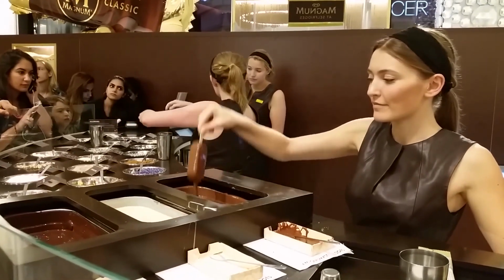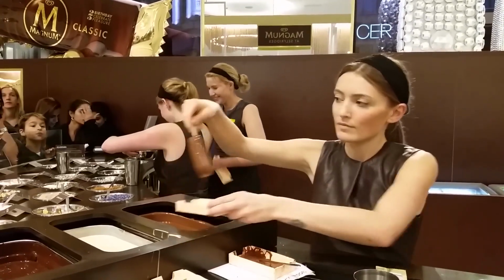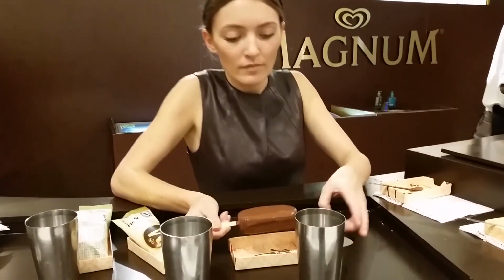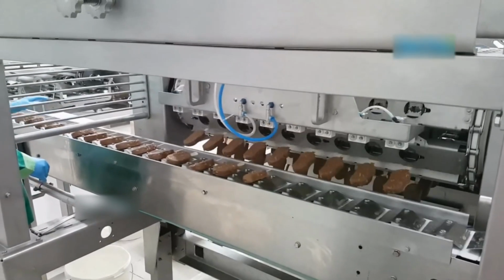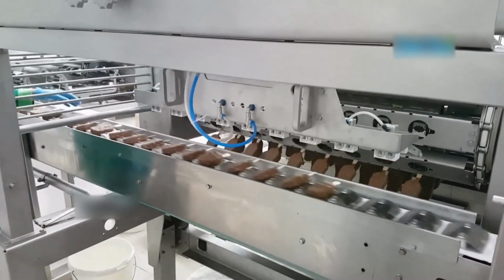Right after their chocolate dip, the bars are quickly put back into the cold. This quick change helps keep the shiny look of the chocolate shell and keeps the ice cream from melting. Now, you might think we're done, but some of these bars are in for an extra special treatment.